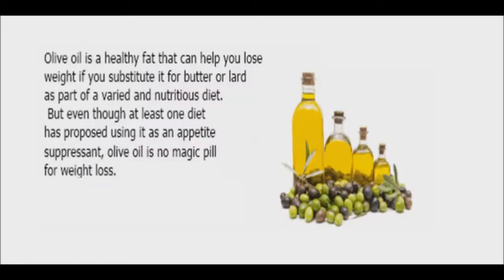Many incorrectly believe that to lose weight, you need to cut out all fats from your diet. Healthy fats are needed for a variety of bodily functions, such as absorption of fat-soluble vitamins A, D, E, and K. The best kind of oil to use in your salad dressing for weight loss is extra virgin olive oil. It has both medicinal and weight loss properties, which can be achieved by having just 1.5 teaspoons of olive oil a day.